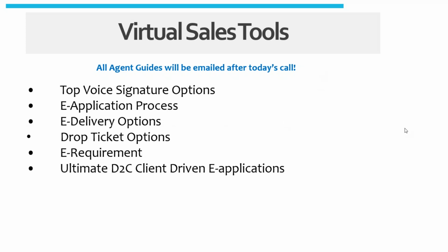We're going to go over drop tickets. That's basically like a one-page e-application. Levinson even has a generic one-pager that you can use if you're on the fly, you have a client on the phone, they're ready to go, you fill out the one-pager, send it in, and you're done. We're going to go over our exclusive e-requirement platform that's only available to Levinson, and it's free for you all. Any outstanding requirements can all be done electronically. We're also going to go over Insure Me Now direct-to-consumer platform, 5 different carriers, 16 products.